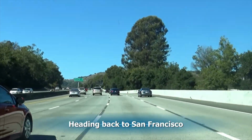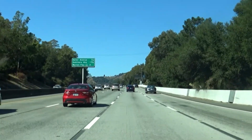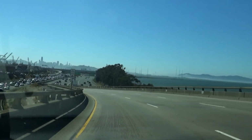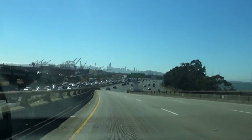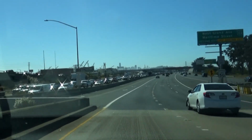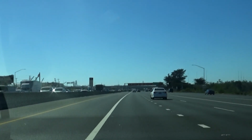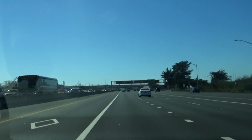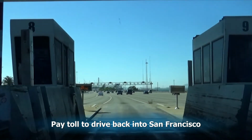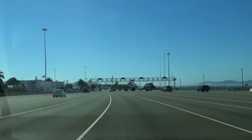Now we head back towards San Francisco. There are 3 bridges across the San Francisco Bay. All 3 of them are free going out of San Francisco and a toll going in. This one's $7 to get back into the city.